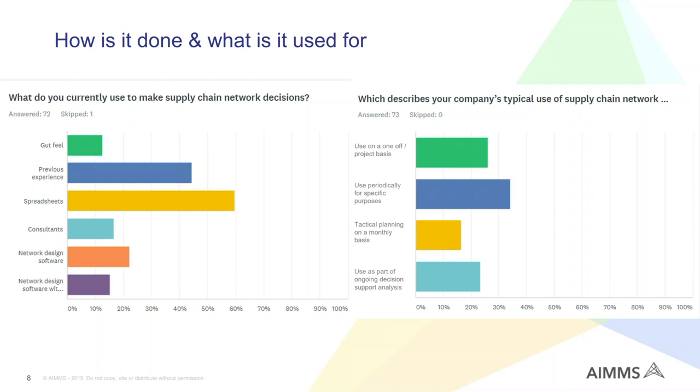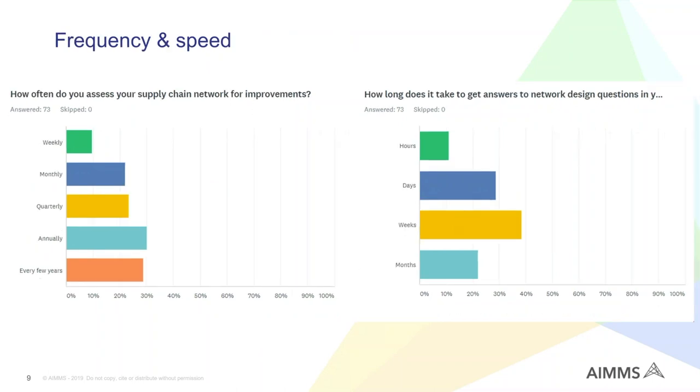And that probably flows into the second chart, which is what's the typical use for network design, and this is something we really want to draw out in the demonstration. So again, the prevalence here is it's used very much on a project basis, very periodically to answer big specific questions, you know, where do I build a new distribution center? How do I radically change my network footprint? And not many organizations are using it for more tactical planning on a monthly basis, and also as part of their ongoing decision support. And again, this is something we'll look at in the demonstration.